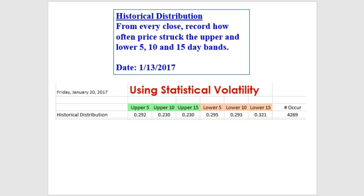Oh, and I messed up the copy and paste here. This should be 20. This is Jan of 2000 through January 20th of 2017. Over the course of 4,269 occurrences, there's been that many price bars since Jan of 2000. Price has struck the upper 5-day band 29.2% of the time, the upper 10-day band 23%, 15 band 23%, the lower on the downside, the lower 5-day band 29.5%, the lower 10-day band 29.3%, lower 15 32.1%. So this is the baseline price distribution in the SPX since January of 2000, okay? Now, what do we do now?